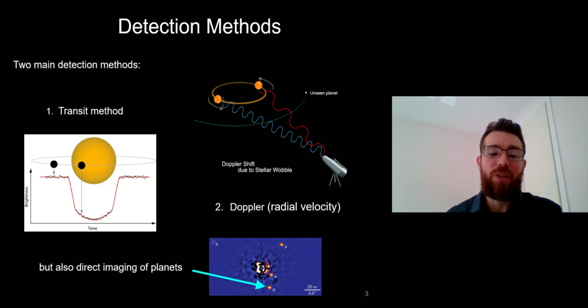Probably the third one, although once you get past these two there aren't that many detected, is direct imaging of a planet. At the bottom there, you actually have four exoplanets orbiting a star, which sounds great. But the thing to bear in mind is these exoplanets are a long way from their star, and they're very big, much, much bigger than Jupiter. The reason we can see them is because they're big and not close to the star, because if they're close, the star will outshine them, since they're not emitting their own light, they're just reflecting starlight.